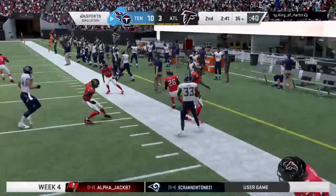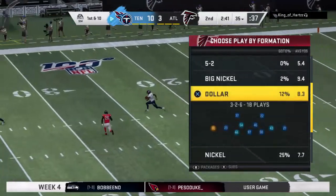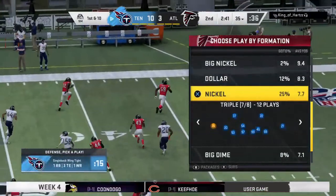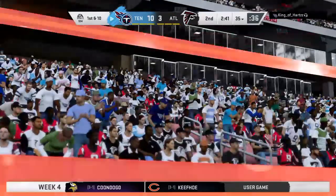And he'll be out right at the 35. Good blocking there. Nearly sprung him. As it is, it'll go as a 19-yard return. And it'll be Titan football.